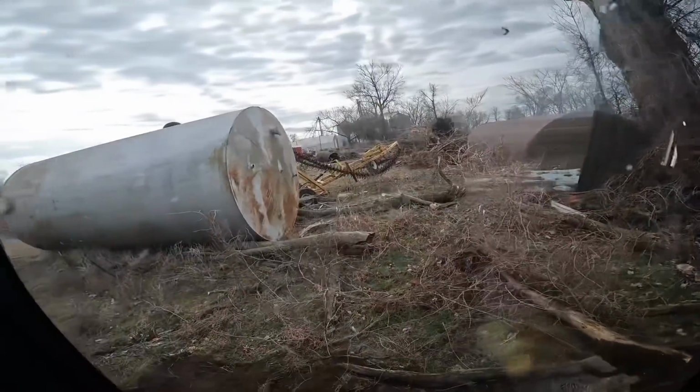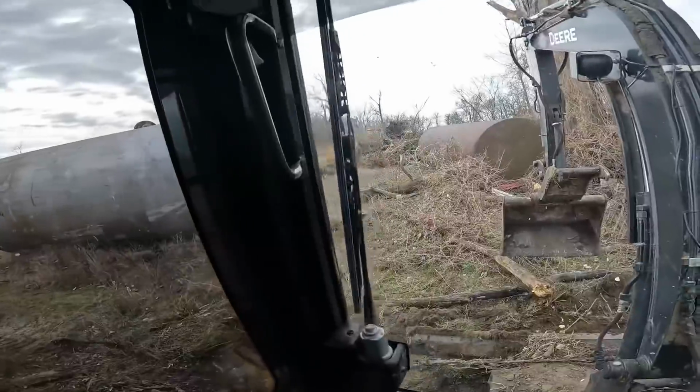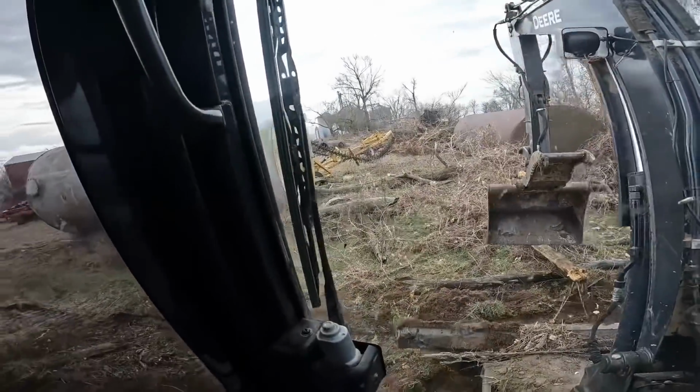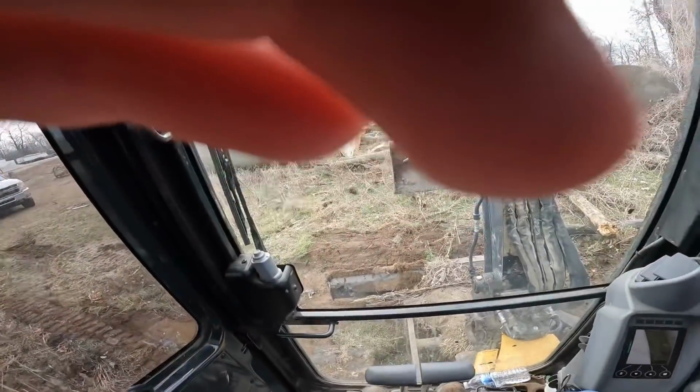Plus, that tank kind of needs to move, I think, because it's, yeah. Yeah, it's in the way of getting to the tool. So, that's what I'm doing now. Maybe.